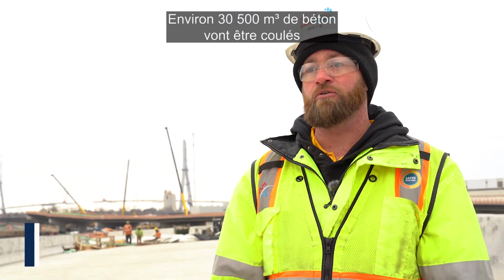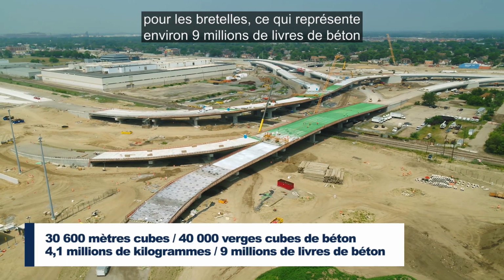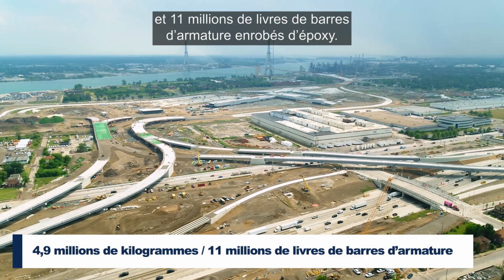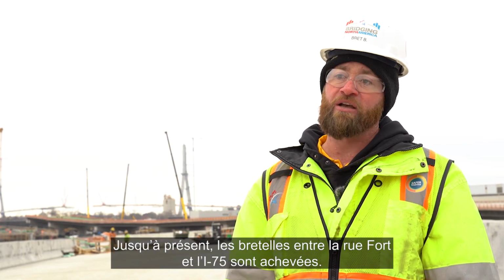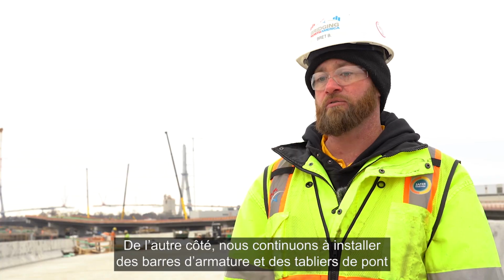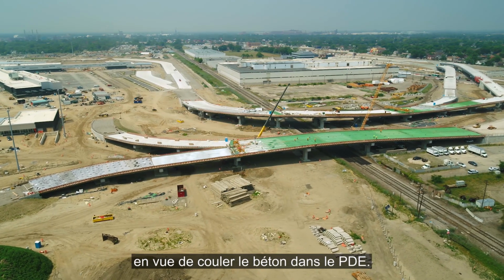There are 40,000 cubic yards of concrete that are going to be poured for the ramp bridges, which is going to be about 9 million pounds of concrete and 11 million pounds of epoxy-coated rebar. So far, the ramps are complete up to Fort Street from I-75. On the other side, we're still tying rebar and installing bridge pans in preparation to pour concrete into the POE.